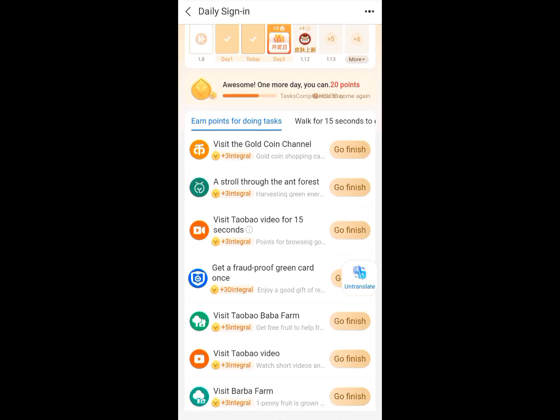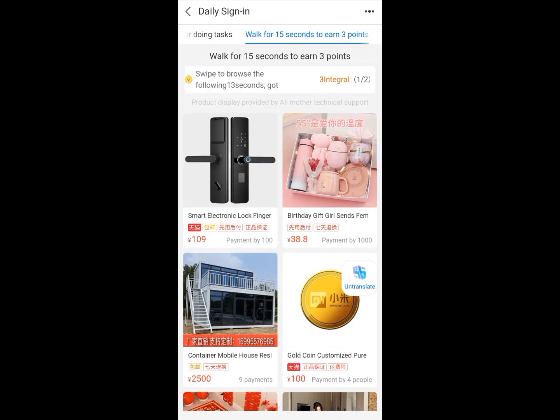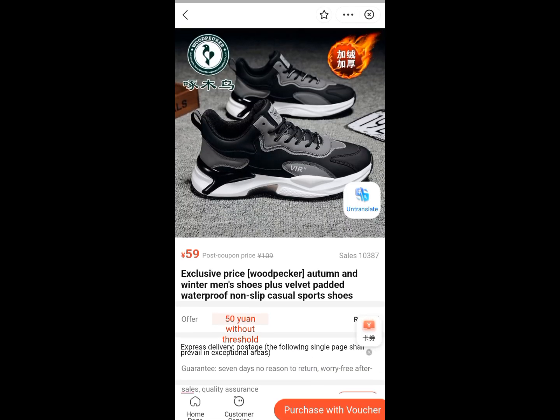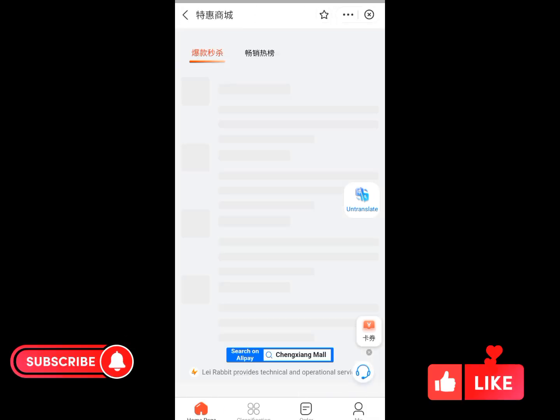Below it, you see where they wrote earn points for doing tasks. This other one says walk for 15 seconds to earn 3 points. So I want to click on walk for 15 seconds now to earn 3 points. It's just for you to enter the store. When you enter any of these stores here and stay there for 15 seconds, my points are going to increase by 3 points. So I want to click on this product now, and I'm going to walk inside the store for just 15 seconds to earn 3 points. You can also enter this seller's store. When you click on home page, it's going to take you to this particular seller's store.